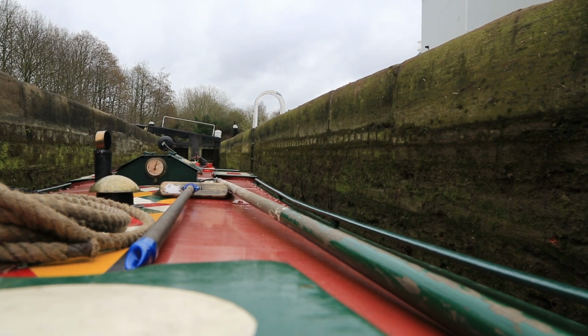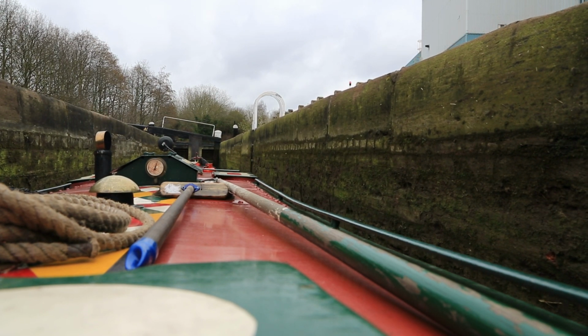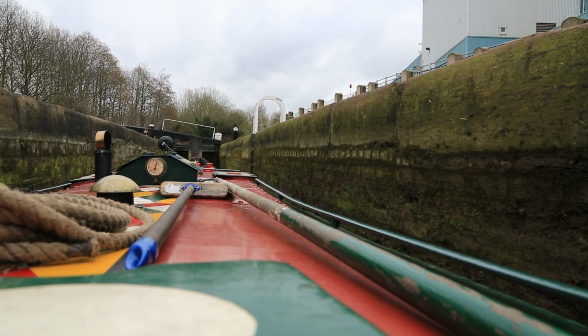Once the lock is filling, there's some time for a bit of a breather, and this is often a good time to get the kettle on, polish the brasses or anything else that you might need to do.